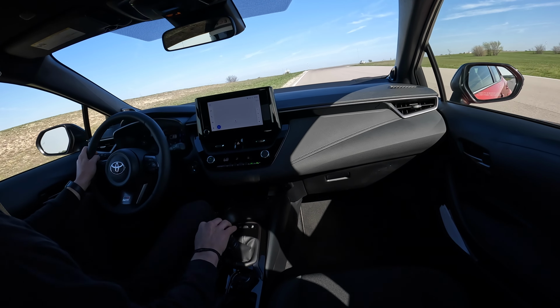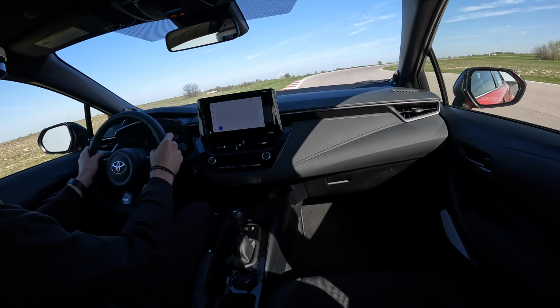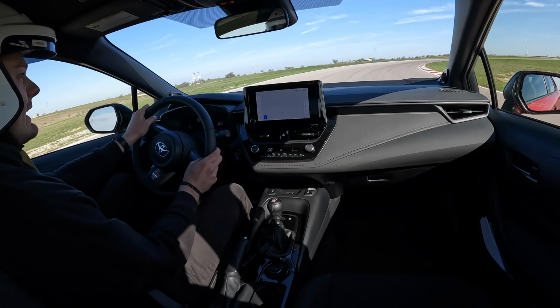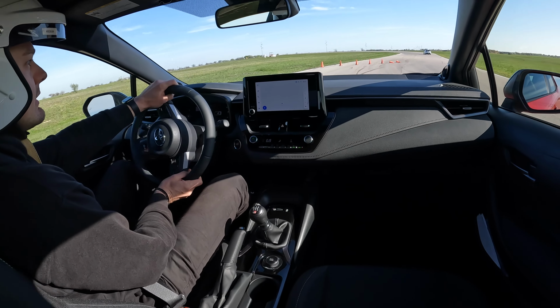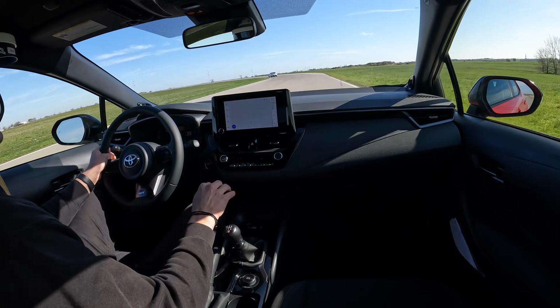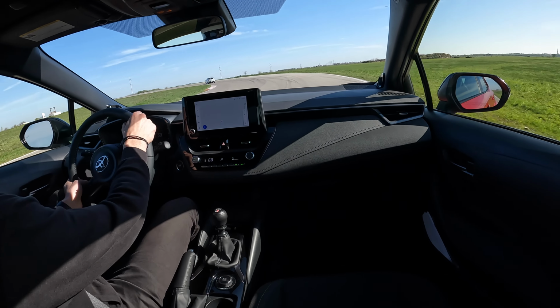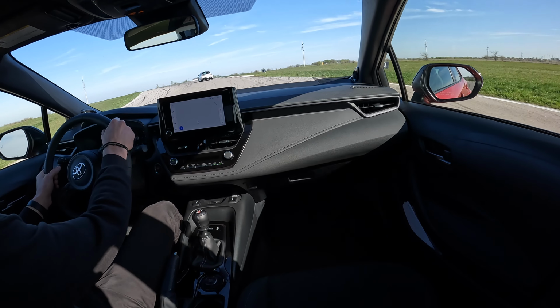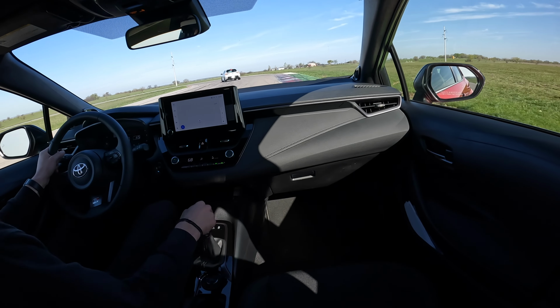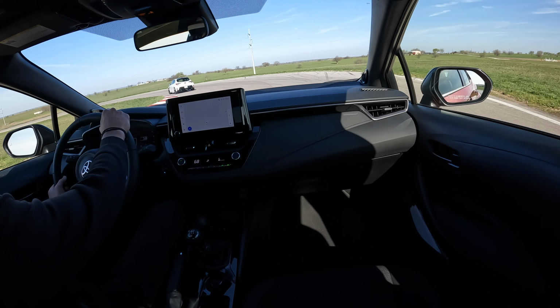All right, we're on track with the new GR Corolla. We've got the tires warmed up, we've got brakes warmed up, and we're ready to go. We're actually chasing. We are in the Core trim. So this is the base trim, but this does have the performance pack, so you will get the mechanical limited slip differentials on both the front and the rear axle.